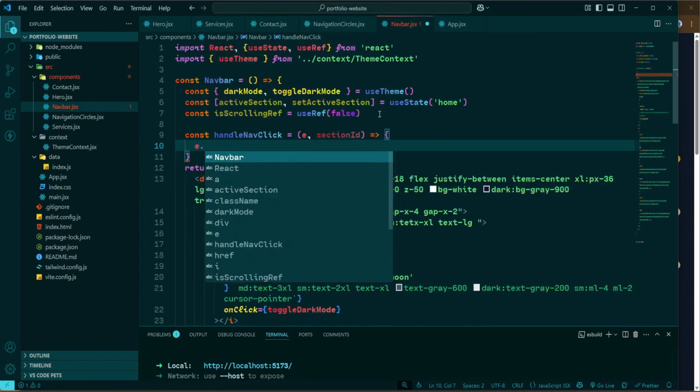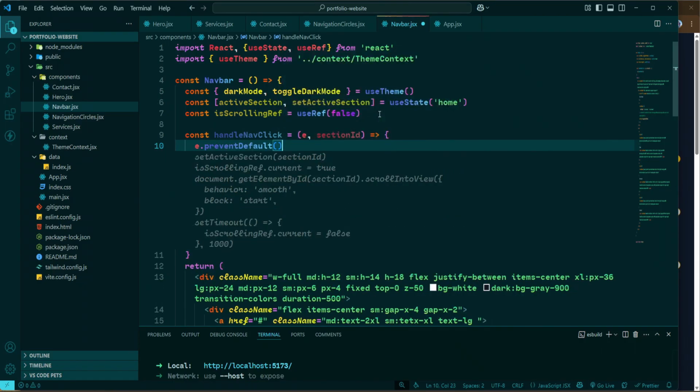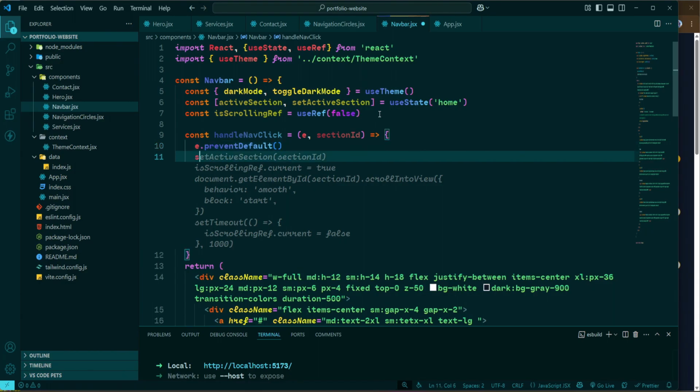So we need here e.preventDefault. This prevents the default behavior of anchor tags, which normally causes the page to reload when clicking on a link. Next, we have to update the active section state by calling setActiveSection with the value sectionId, setting it to the section that was clicked. So we need here setActiveSection, and I'm going to insert here sectionId. Then we have to set isScrollingRef.current to true to indicate that scrolling is happening due to clicking a navigation link, not manual scrolling by the user.